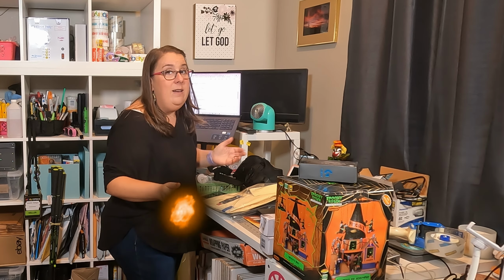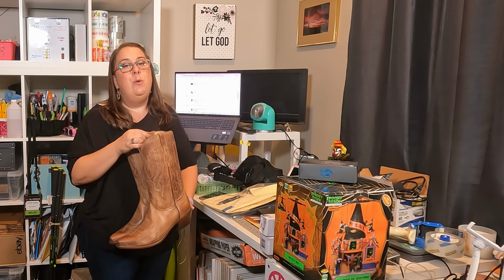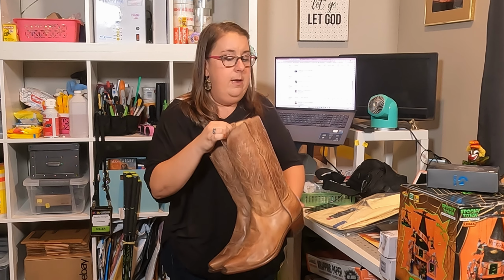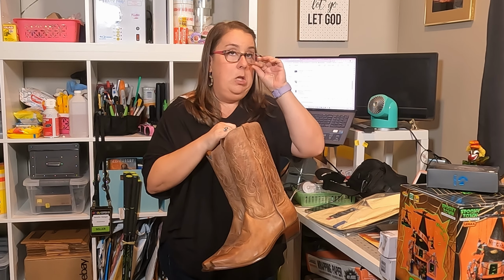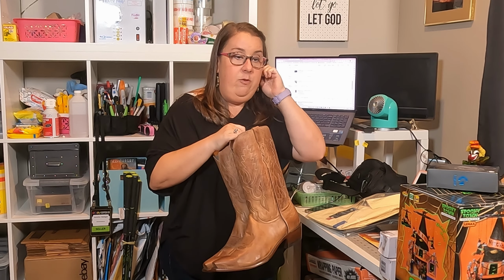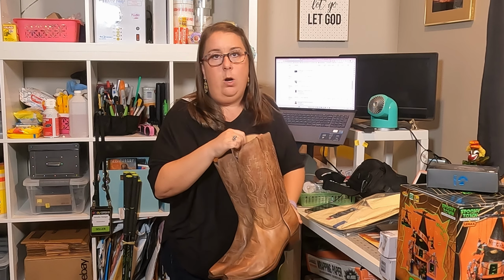We've got some hot boots. These come from my boot dealer. So these aren't ones I've found out in the wild. I have somebody local that is trying to clear out a lot of his own collection of boots and hats and clothes. And I'm buying them from him for roughly 20 to 40% of what they're selling for.